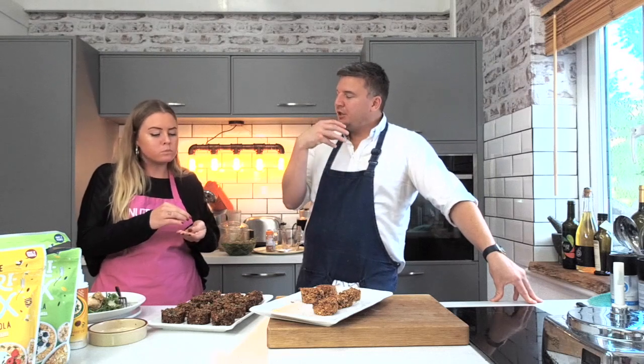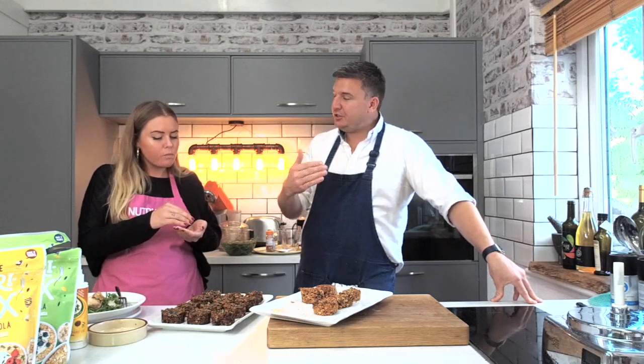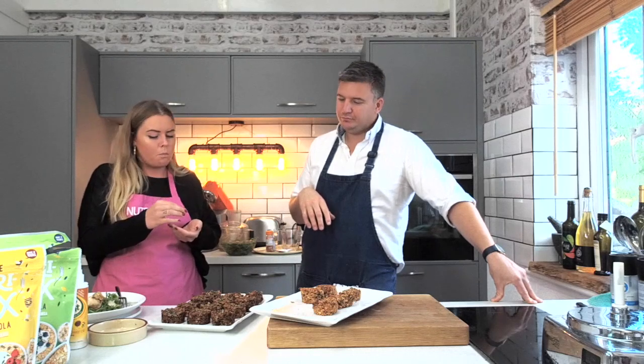So with the prunes and the lemon and the apple, you get more of a tang with it than you do with a lot of flapjacks. I think when you use dates, you get a lot of sweetness, whereas here you get a little bit of fruitiness and tang, and it almost tastes like it's got brown sugar in it. It does. It tastes exactly how you'd imagine a flapjack, but it's actually a nicer taste.